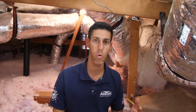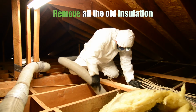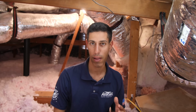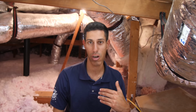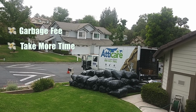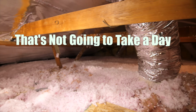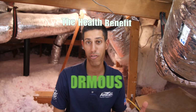And what we do, and what good contractors do, is remove all the old insulation, sanitize and clean the right way. Now let's talk about how much money you can save by doing that. If you put blown insulation on top, next time you're going to have to do the service, and you will, it's going to be way more costly because of the garbage fee, and it's going to take more time. Think about removing all this fluffy stuff behind me. That's not going to take a day. It's going to be expensive. Besides that, the health benefit is enormous.